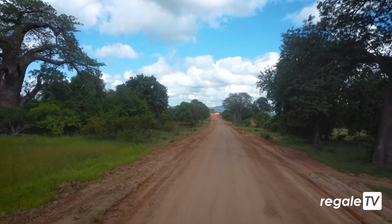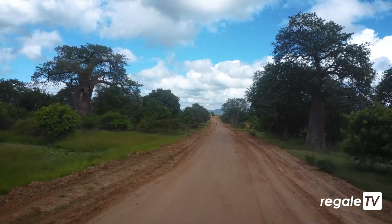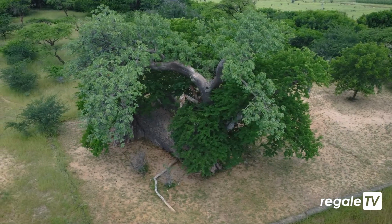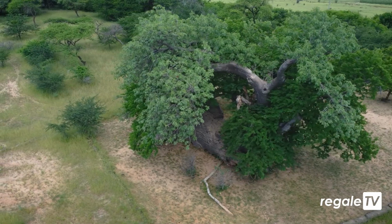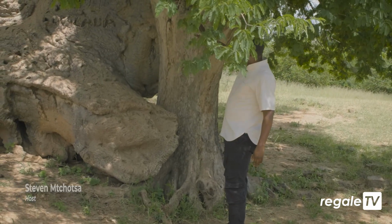Ingombe Illede sits on a hill near Siavonga in Zambia's southern province. The name means sleeping cow in the local language, inspired by a large baobab tree near the site that resembles a cow lying down from a distance. So once again, welcome to Ingombe Illede. Now, I want to get on top here.